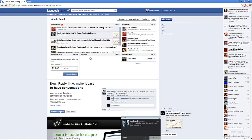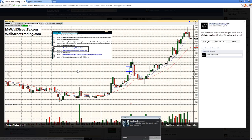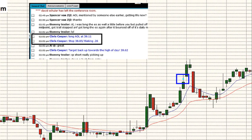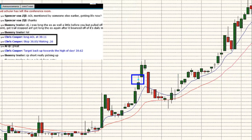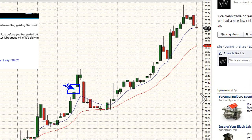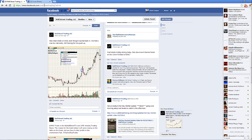And if you take a look at that trade, which I posted on our Facebook page as well, showing you guys how we entered the trade here, you can see I said, hey guys, we're getting long at 39.11. Stop is at 38.85, risking 26 cents. We had a nice little entry right here, and it rallied all the way to our target, and we were able to clip out some up here near these levels there. So some decent action there as well.